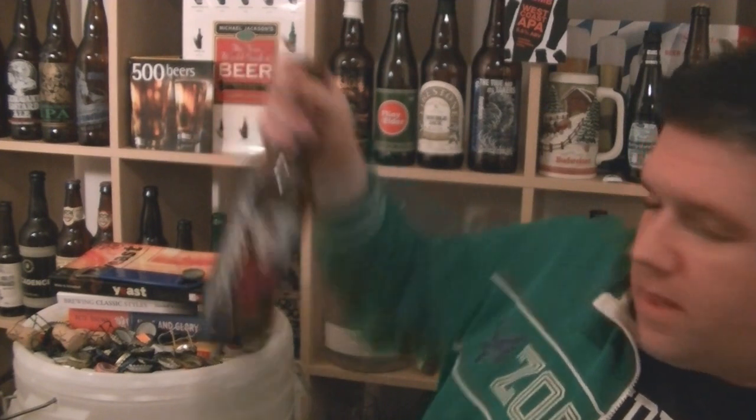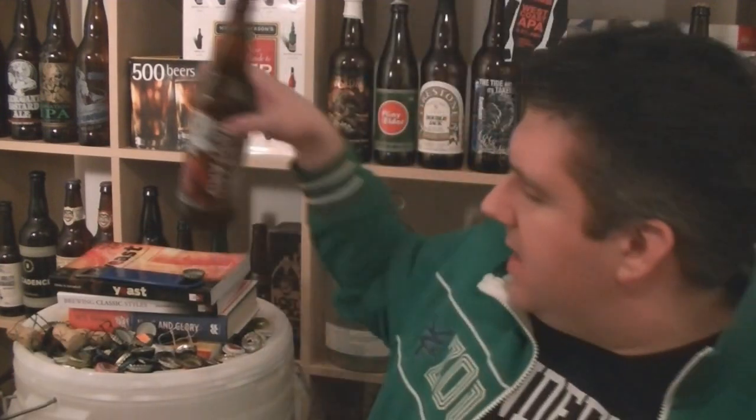So I've been finishing off this bottle of Double Bastard. Just pour myself a last bit. It's an interesting situation, really. I've been drinking and just thinking about it, and thinking about where this beer's placed in the whole gamut of the beer drinking universe.